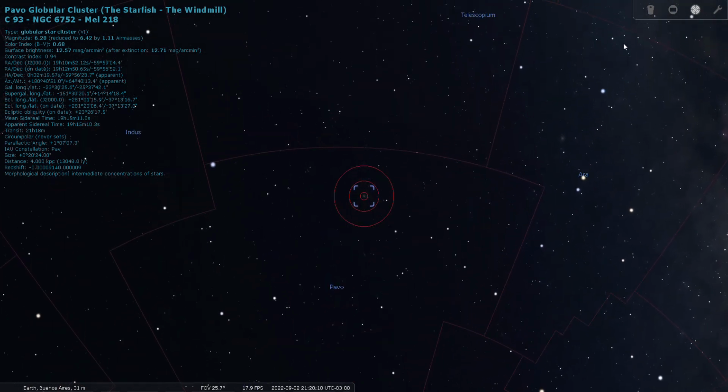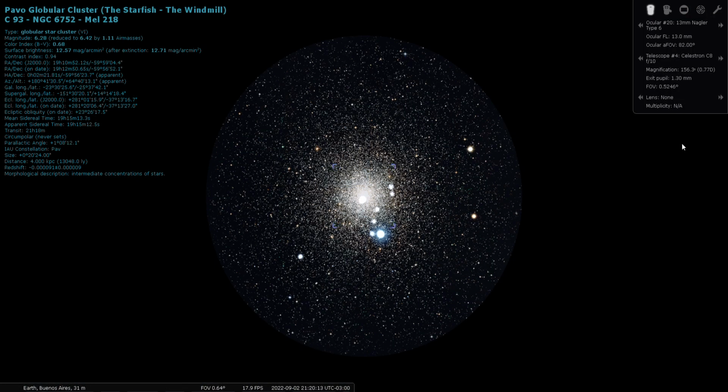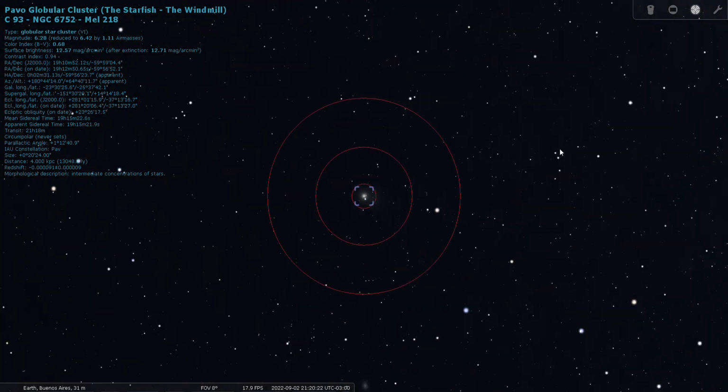Refer to it as C93. Yeah, I would observe that the way I observe M13 up north. Wow.